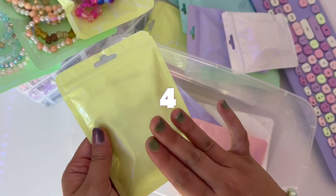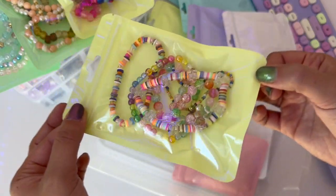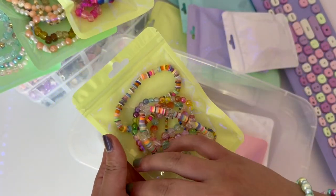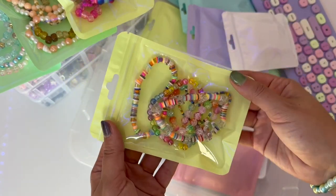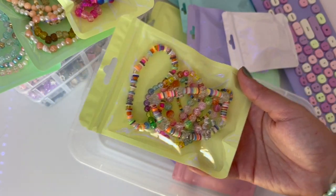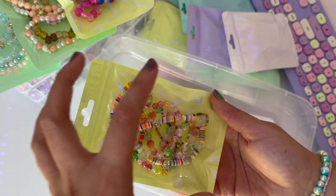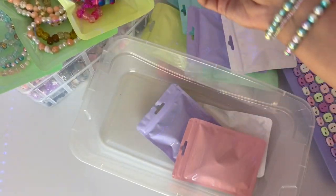And then four. If you pick number four, this will be your mystery bag. So you will get a bunch of random colors, rainbow, everything. Love this. Love, love, love this. So like chaotic, but beautiful chaos.